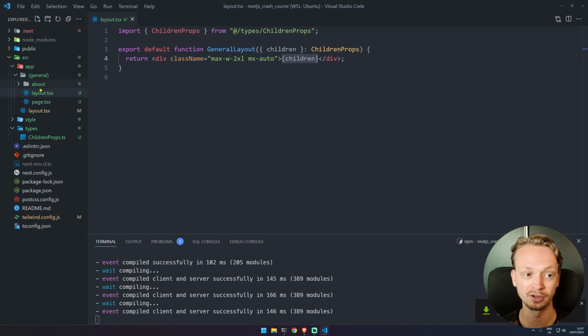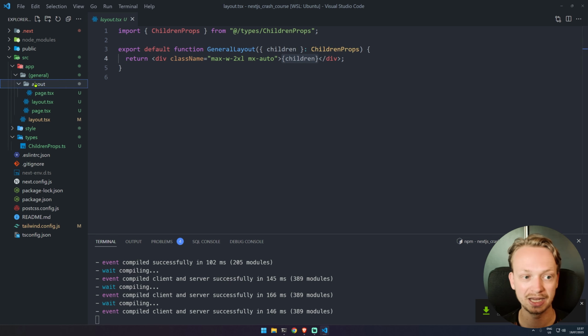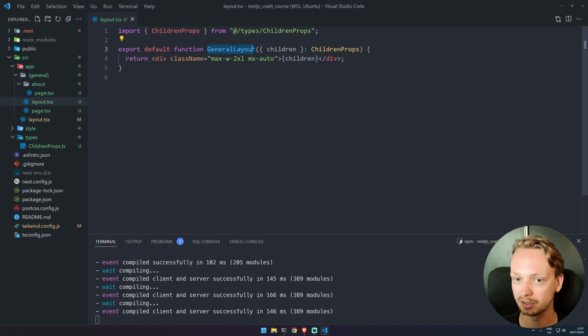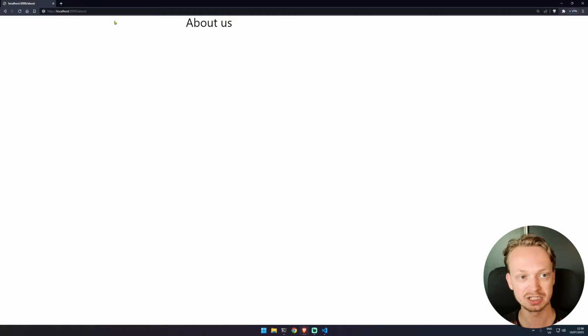Next is going to go a step deeper into where the page lives, which is the /about folder. And then we encounter the page file. This is the thing that will be added to that general layout's children. So we can have multiple layouts that stack. This is why the about and the home page are now centered, which we may want.